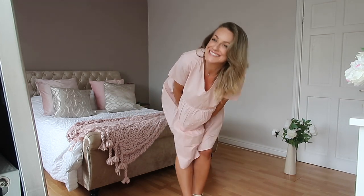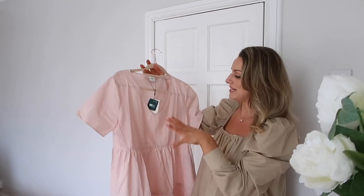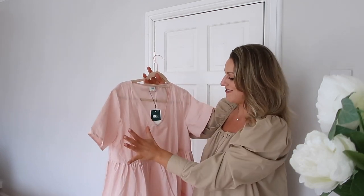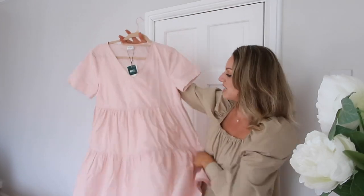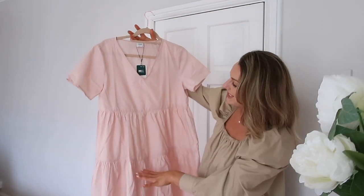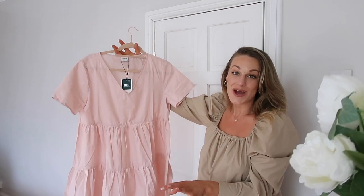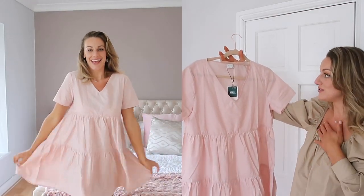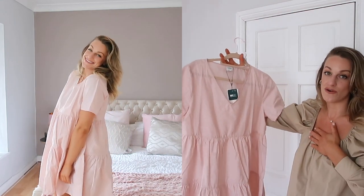I felt like the V was a bit of an odd shape, and if you had a big bust, it wouldn't necessarily be very flattering around this area. However, if you don't have much of a bust, it's going to be quite cute. It's very easy to wear, just a super casual day dress. Nice little flip-flops in the day. You probably could dress it up, but I personally don't think I would. I think I'll keep it for more of a day dress.